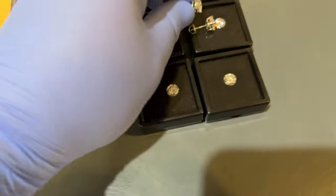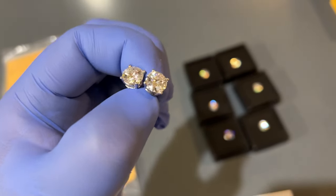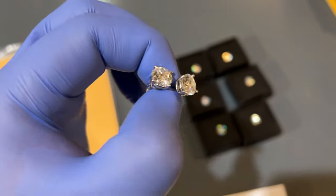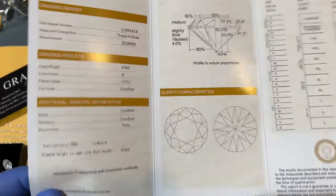So when you're buying studs, these are our 8 millimeter studs. These are the stones we use to make them. This is the actual studs. It's super icy. It's not even sunny. We're inside. You can see these studs will come with two certificates. Each stone has to get a certificate.